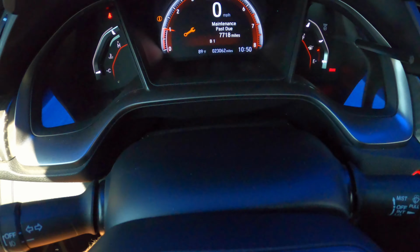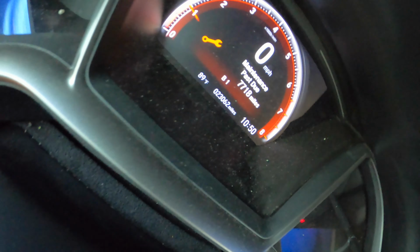Today I'm doing two oil changes on the SIs, mine and Gladys's. So might as well get them knocked down already. Damn, I ain't gonna lie, this is 8,000 miles past due. You feel me? We be on some lazy stuff, but it's 89 degrees and barely 11 o'clock, man.